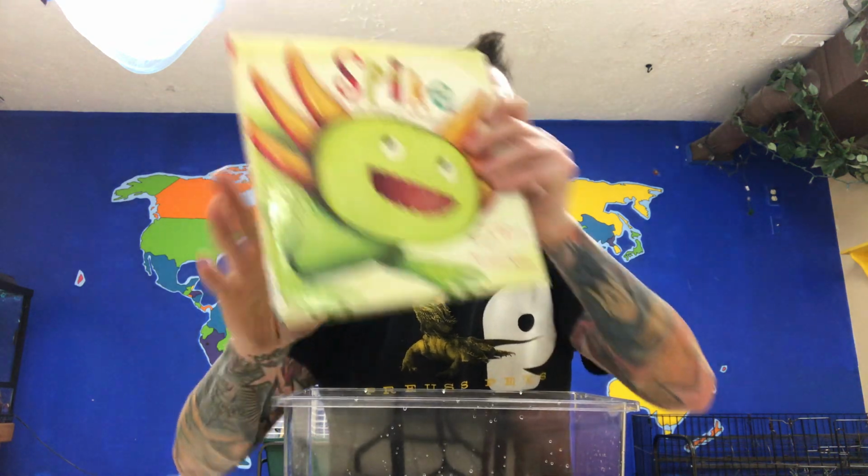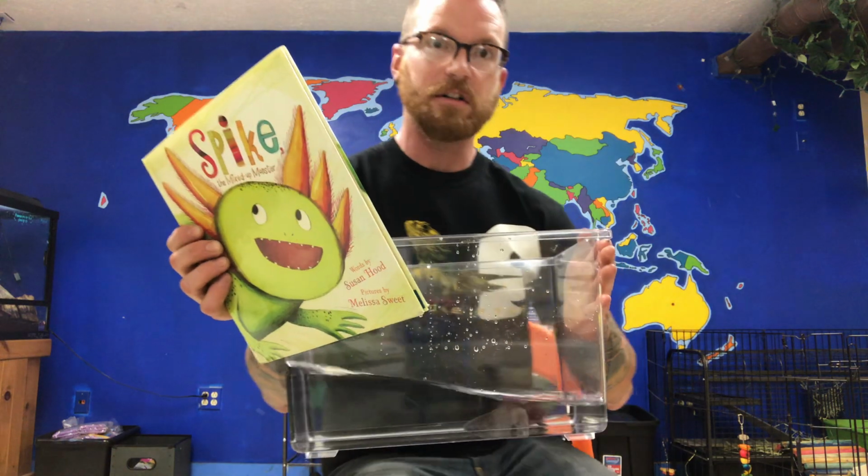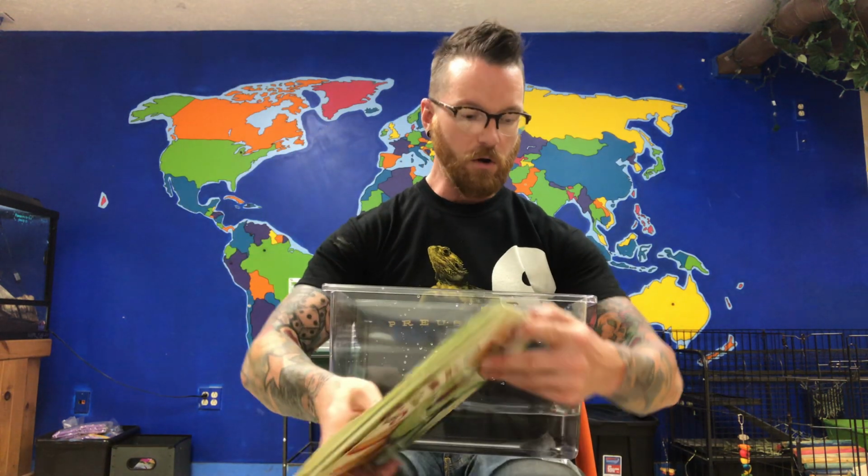So with that, I am going to read him a story called Spike, the Mixed Up Monster by Susan Hood. And I'm going to try to angle the camera down so you can still kind of see him down there. It's really kind of tough with him being in the water, but that's okay. I don't want to disturb him too much. So we'll go ahead and read him an axolotl-based story.